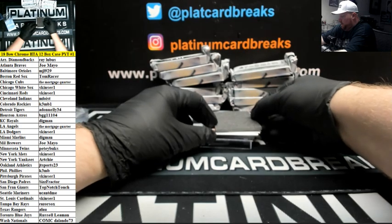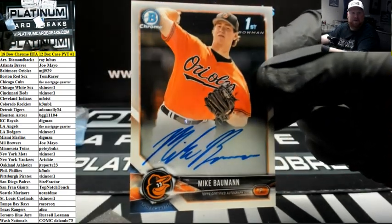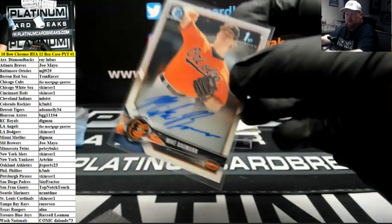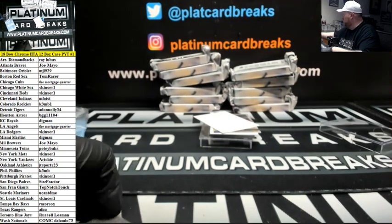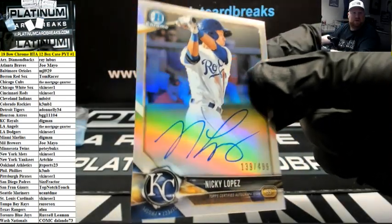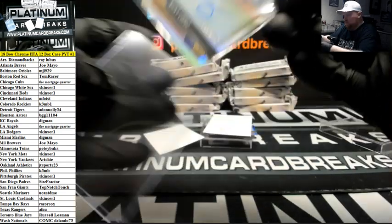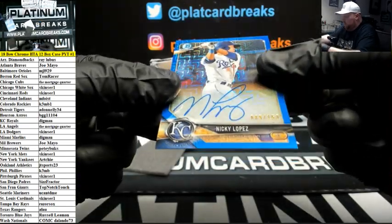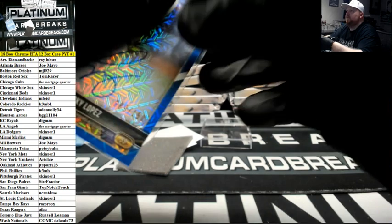Good luck, everybody. Here we go. First up, we have Mike Bowman for the Baltimore Orioles. Nice to see a guy put some ink on the card. Next up, refractor Nicky Lopez for the KC Royals. And we have a blue. Oh, the same guy. Blue Mojo to 150, Nicky Lopez. Royals get double your pleasure in box one, sick looking card.